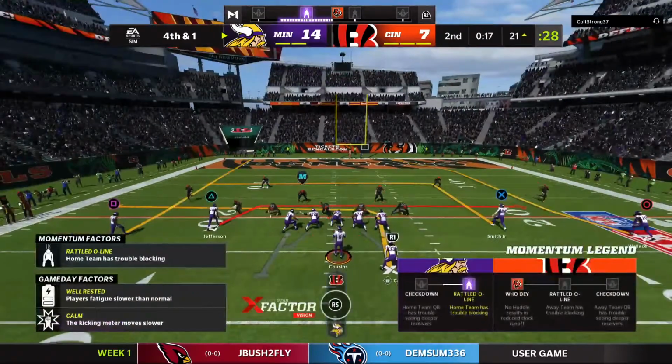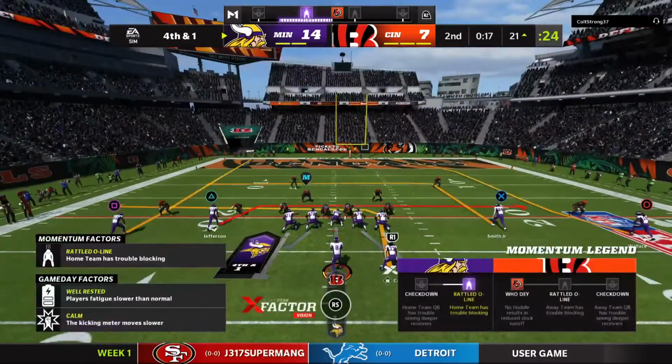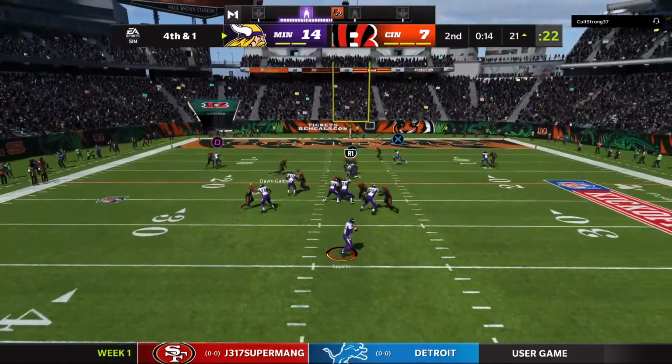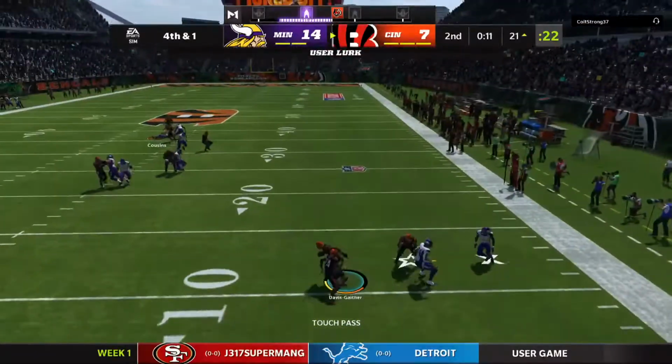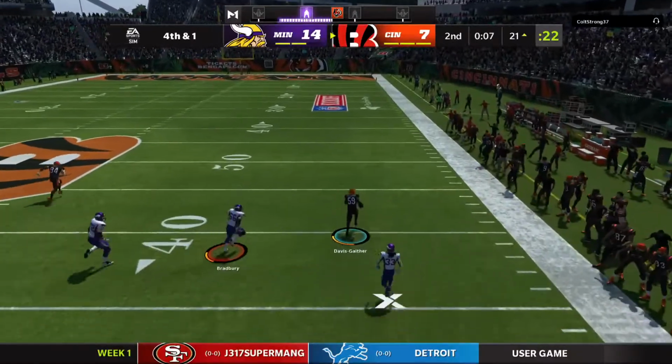This offense converted once on 4th down earlier. Now they're out there again to try once more. Now Cousins. Into heavy traffic, and it's intercepted. Picked off at the 11.